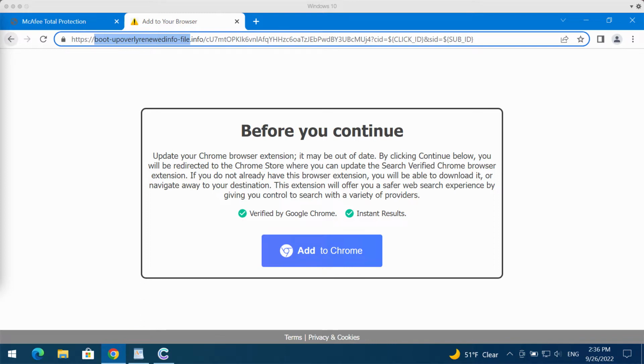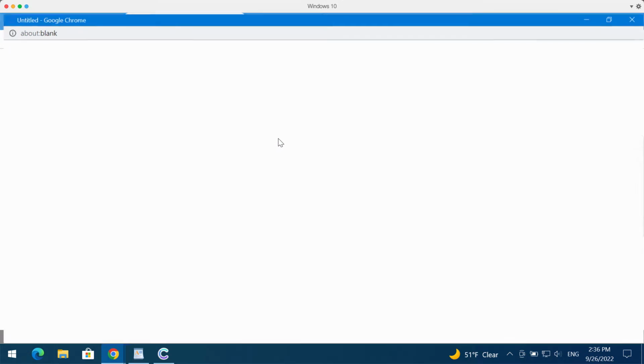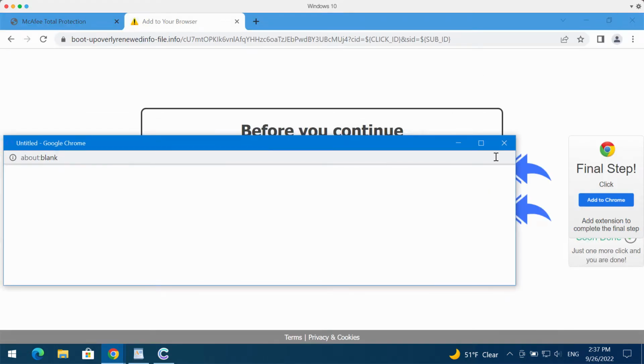is some update. But all this information displayed by this site, Boot-upoverlyrenewedinfo-file.info, is absolutely faulty. Don't trust these fake alerts. Don't interact with them. If any third-party extensions were mistakenly added to your Google Chrome, you should undertake the measures and get rid of such third-party extensions immediately.